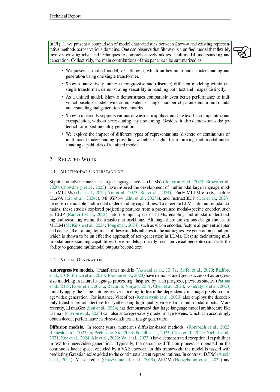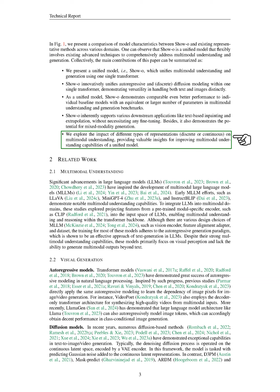We investigate how different image representations affect multimodal understanding, providing insights for future unified model designs. Our comparison of Show-O with existing methods reveals its flexibility in addressing multimodal tasks effectively. In summary, our main contributions include the introduction of Show-O as a unified model for multimodal understanding and generation, the innovative integration of autoregressive and discrete diffusion modeling, and the demonstration of its performance across various benchmarks and applications. We also provide insights into the impact of representation types on multimodal understanding, paving the way for future improvements.